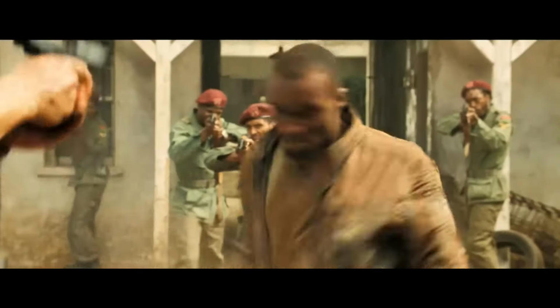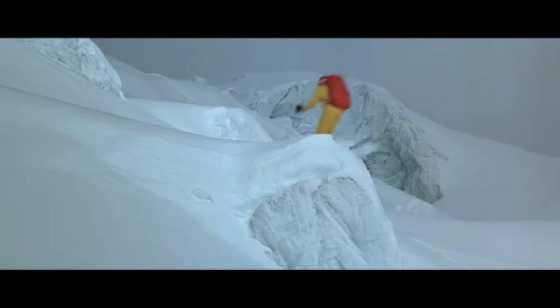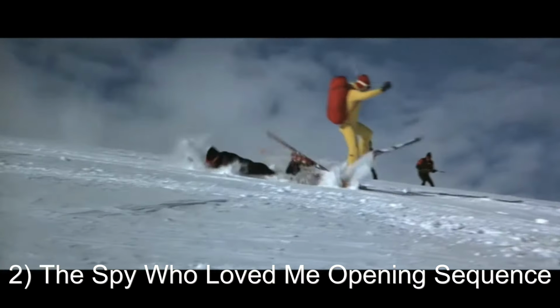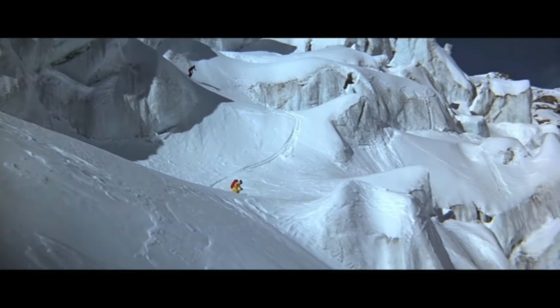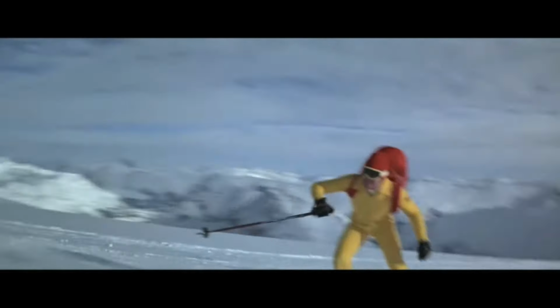However, 2 more beat this sequence just due to pure iconic status. Number 2, the ski sequence in The Spy Who Loved Me. Incredibly cheesy, hilarious, but also unbelievably impressive in its stunt work, the opening sequence of The Spy Who Loved Me is everything we love about the Bond franchise.